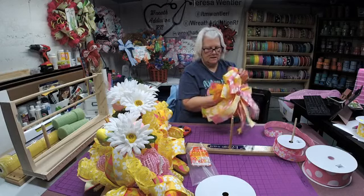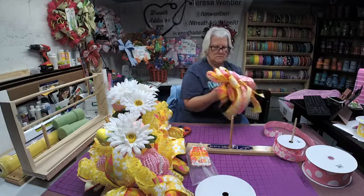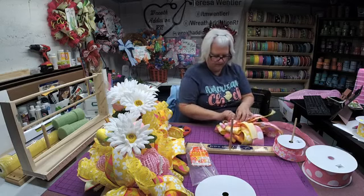Before you tighten your zip tie all the way, you need to move your ribbons around. This is a pretty thick ribbon, or bow, I should say.